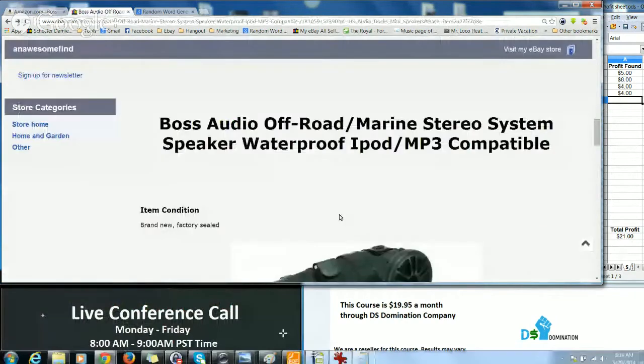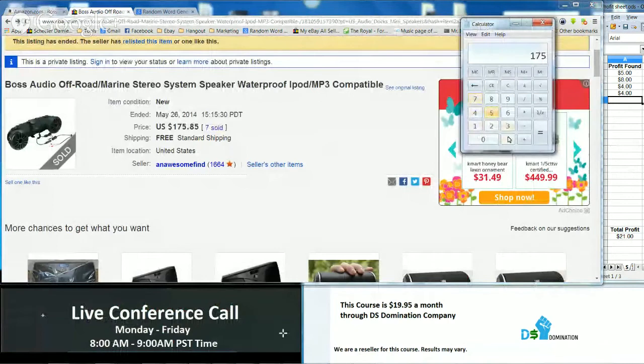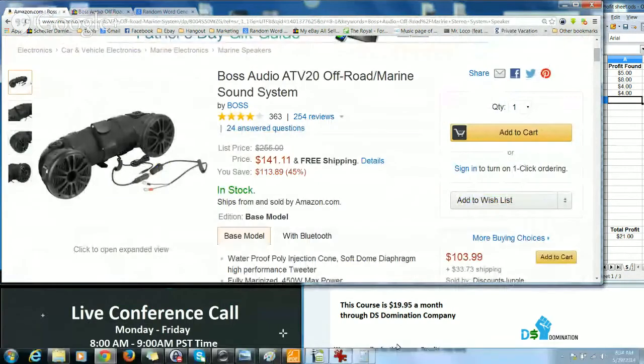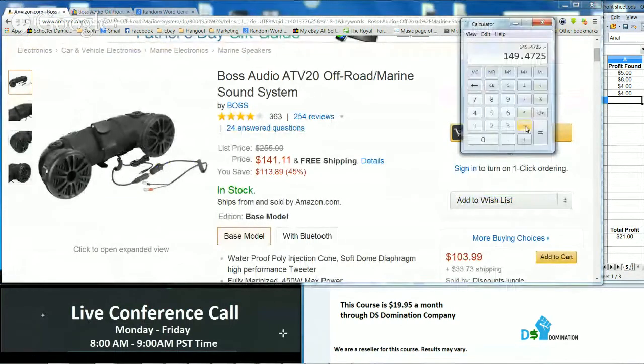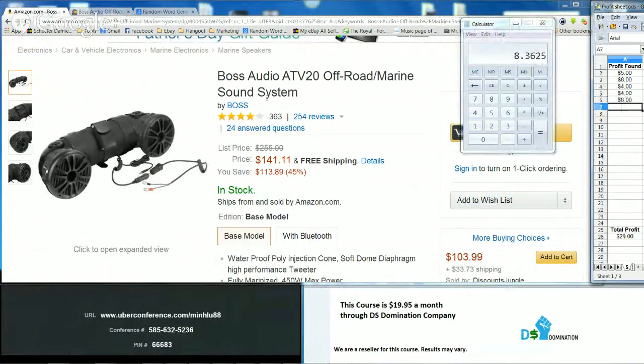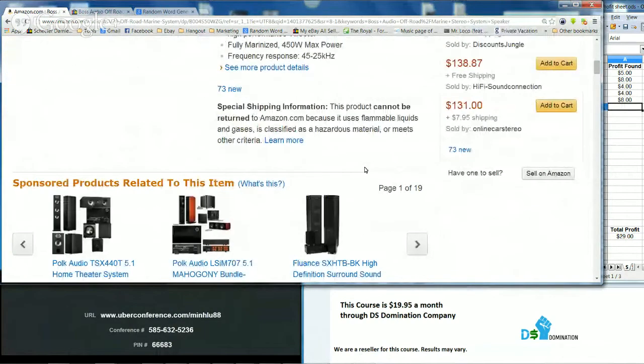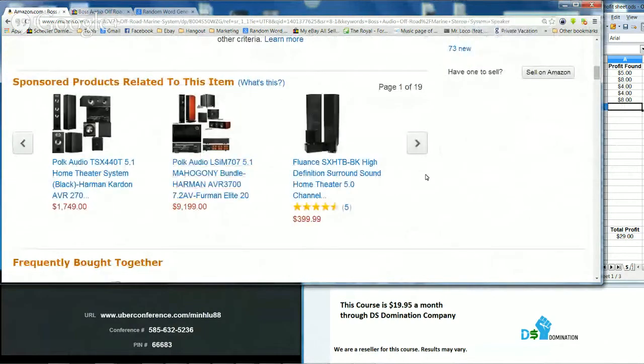So let's pull up a calculator. It's 175.85, multiply that by 0.85, get 149.47. And over here on Amazon, it's selling for, minus a cost of $141.99. $8 right there. And if this sells well, then you know similar items will sell well too. So we can go down here and we can look for more products.